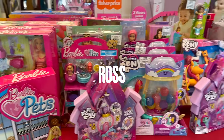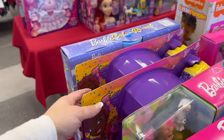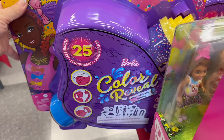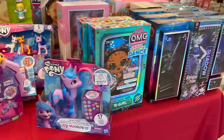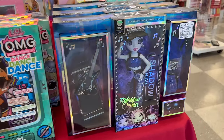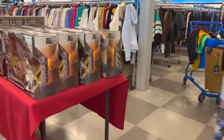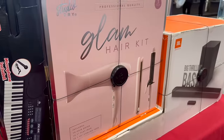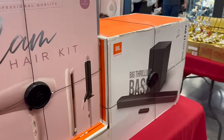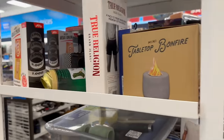Let's go. The main things I wanted to compare were right in front, so that is a plus. So check this out. This Barbie color reveal thing is $16.99 here. It was $12.99 at Burlington to compare. But all these other things like OMG, LOL dolls, I didn't see those full-size ones at Burlington, so definitely get those here. They had more teen gifts here in the upper section, which I think was good. And if you love Ferrero Rocher, you got to go here.